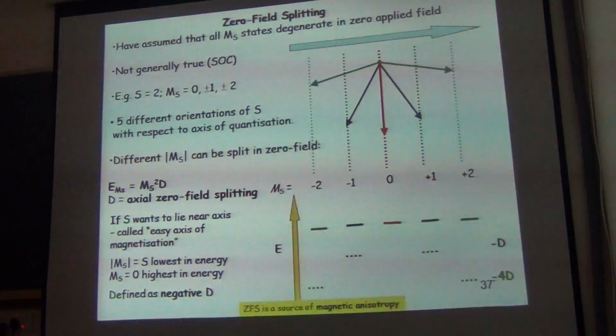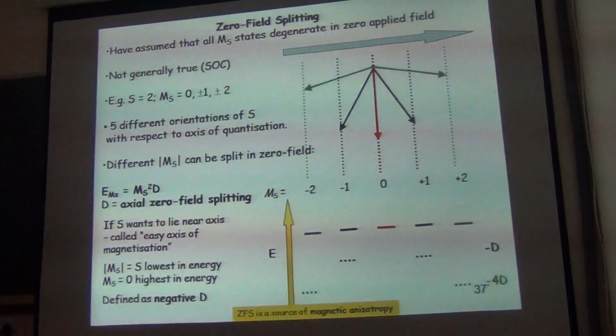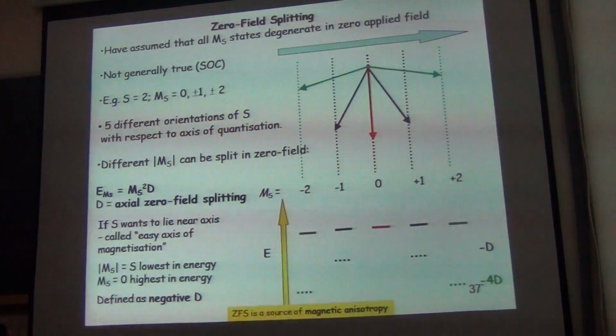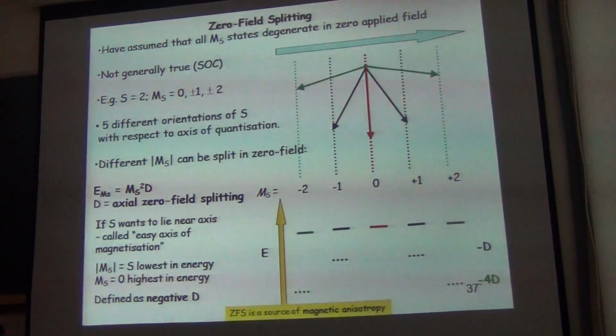Here I have, this gap is D, this is 4D, I need to scale all of that. So the barrier height, when given a single molecule magnet, is given by S squared times D. That is the barrier height for the reorientation of magnetization. I will come back to it.